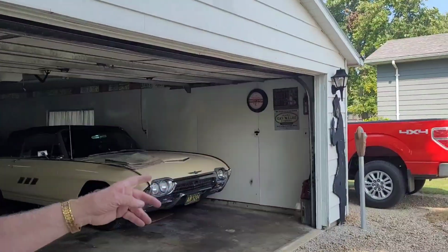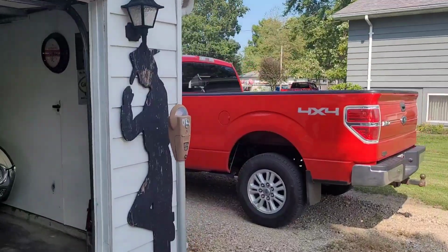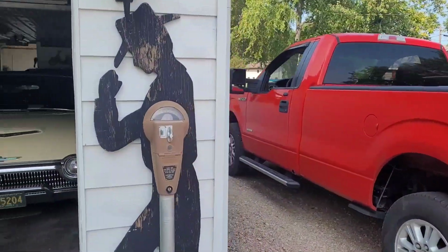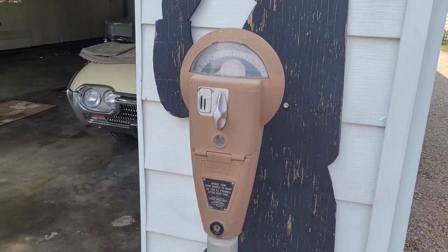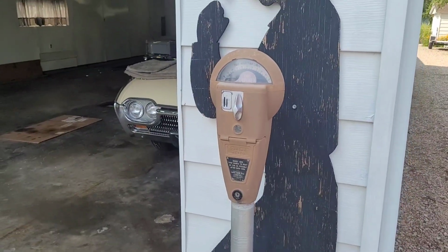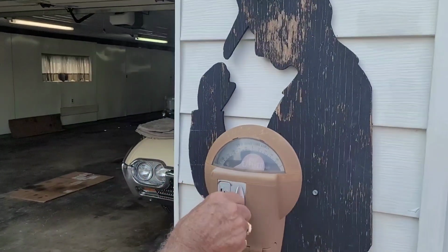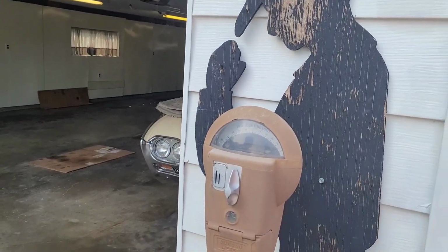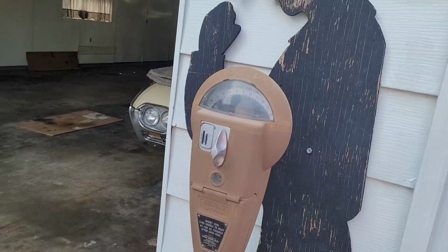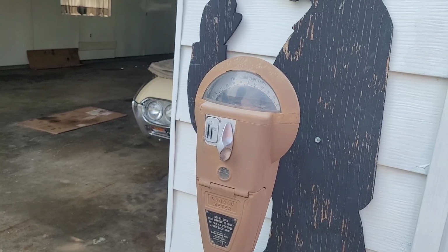Well, you've got quite the license plate collection, don't you? Well, what about that parking meter? Oh, I wasn't even looking. You've got a parking meter too. It doesn't have a city or anything on it. Where'd you get this? I got that at Flora, Illinois. A Duncan meter. Do you even have it still working? Yeah. Have you got the key to get the coins out of it? Yeah, it's in the other garage.